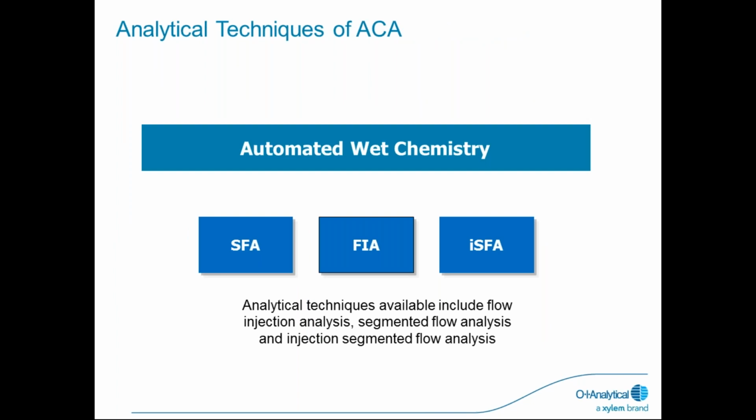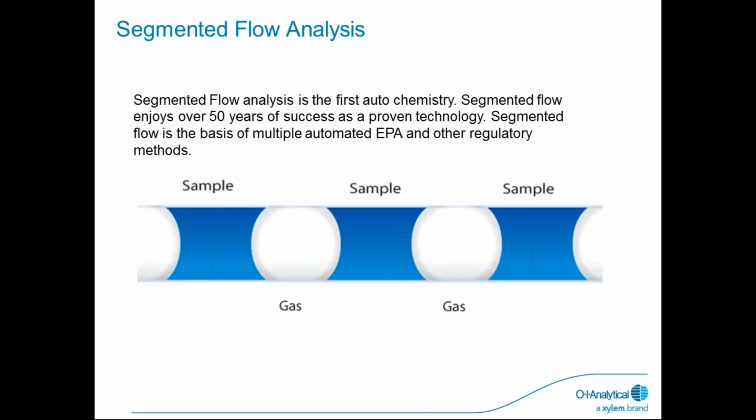There are some analytical techniques that we'll discuss. We'll go a little further in depth with segmented flow, flow injection, and then also injection segmented flow analysis, ISFA. Segmented flow analysis is the first autochemistry that was invented. Segmented flow has enjoyed over 50 years of success as a proven technology. Segmented flow is the basis of multiple automated EPA and other regulatory methods. So basically, again, as we've shown, you have your sample, then you have a little gas, then sample, then gas.